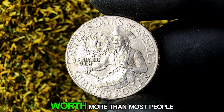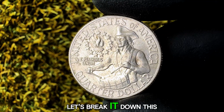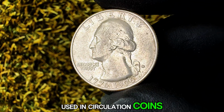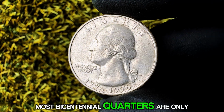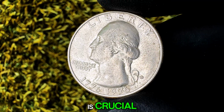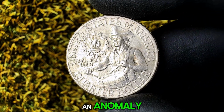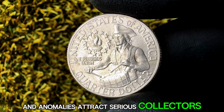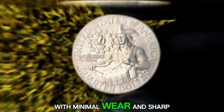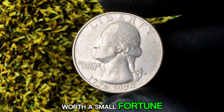One small coin, worth more than most people make in 10 years. So what exactly makes this coin worth so much? Let's break it down. This quarter is made of 90% silver, not the typical clad material used in circulation coins. Most bicentennial quarters are only worth face value, unless they're silver. The D mark for Denver is crucial. Silver quarters were not supposed to be minted there. That's what makes this coin an anomaly, and anomalies attract serious collectors. The most valuable versions are in uncirculated or proof-like condition, with minimal wear and sharp detail. But even lightly circulated silver D-mint quarters can be worth a small fortune if authenticated.